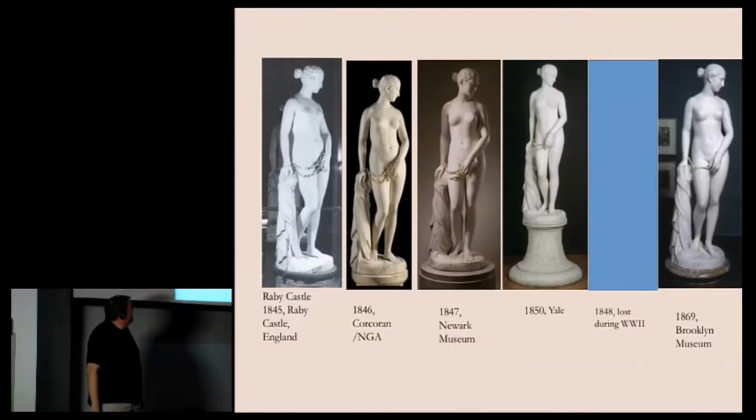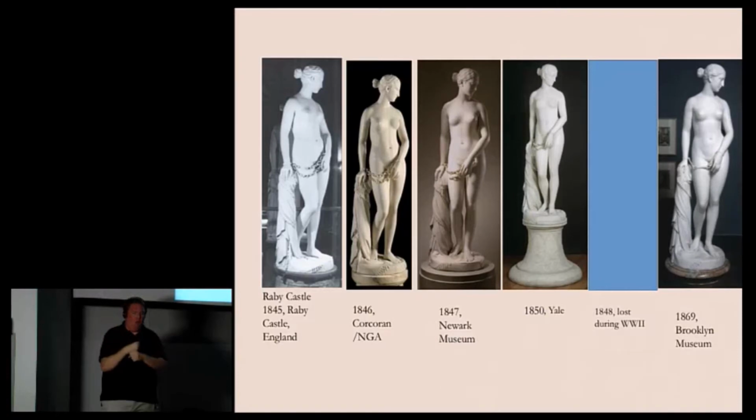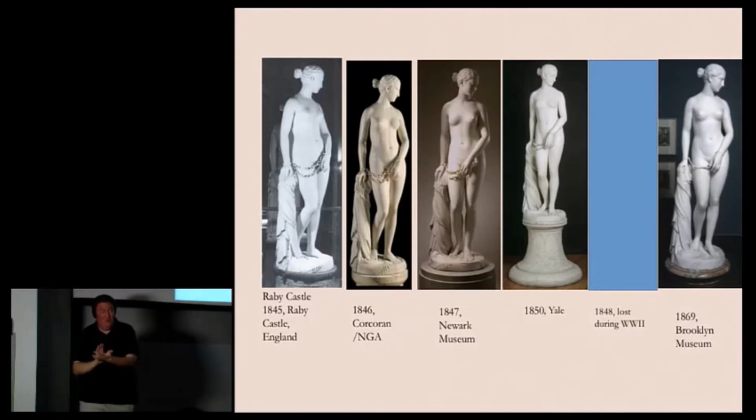So using this method, which I have to admit I've grossly condensed to be able to share it with you in these few minutes, Powers produced in his studio 6 examples of the Greek Slave. And I should underscore, for those of you who haven't seen an example, it's a life-size figure, and there is one in the National Gallery that was once part of the Corcoran collection. So we do have one in Washington.